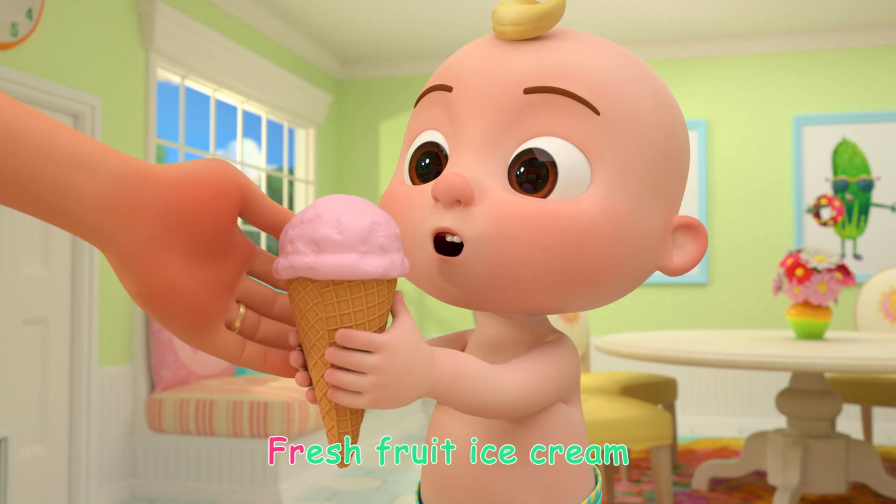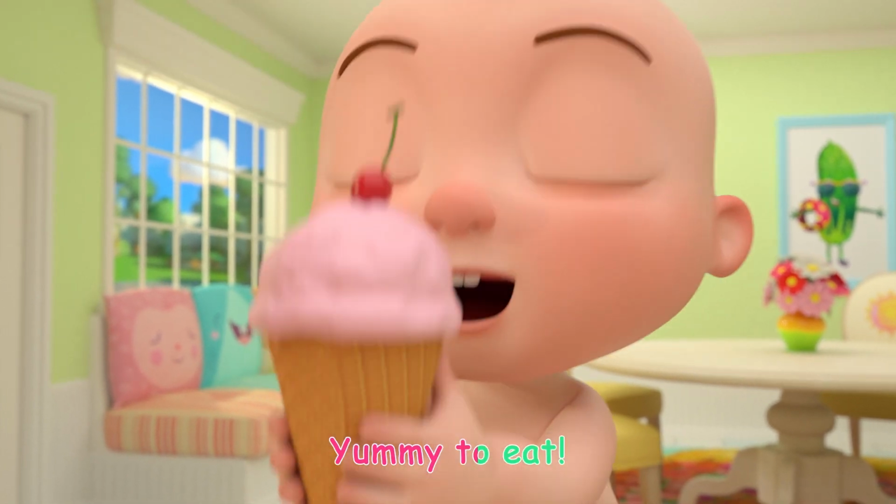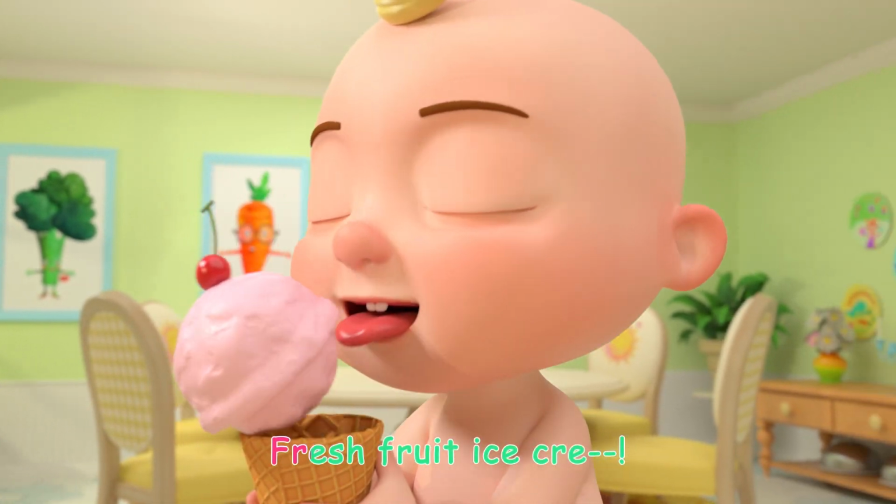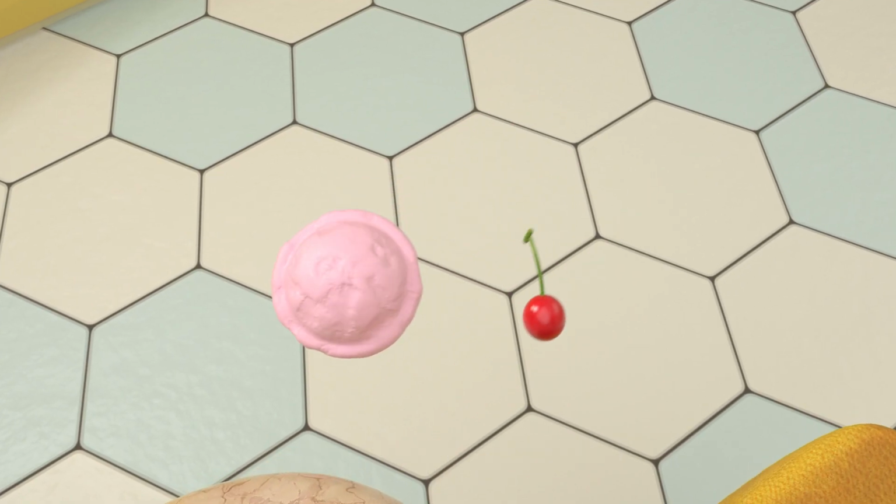Sweet treat, fresh fruit, ice cream, yummy to eat. Yummy, yummy ice cream, fresh fruit, ice cream.